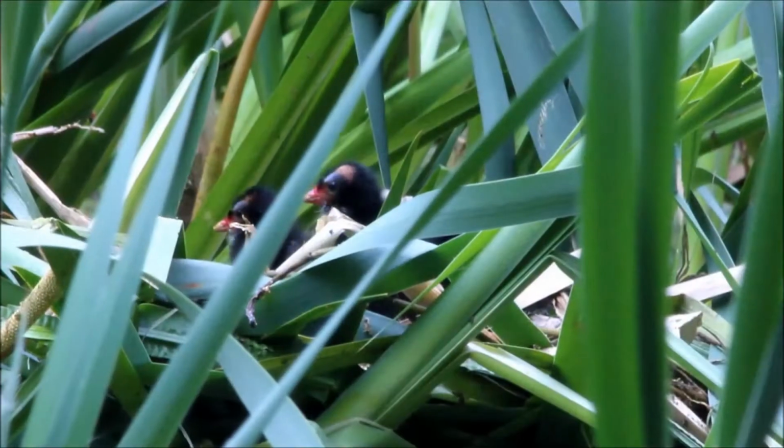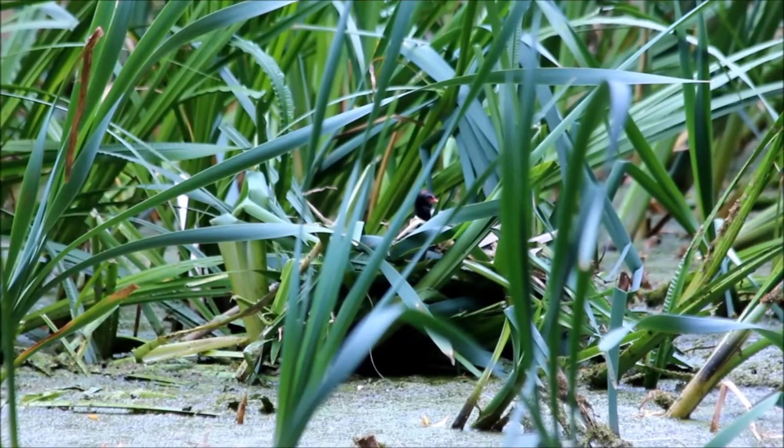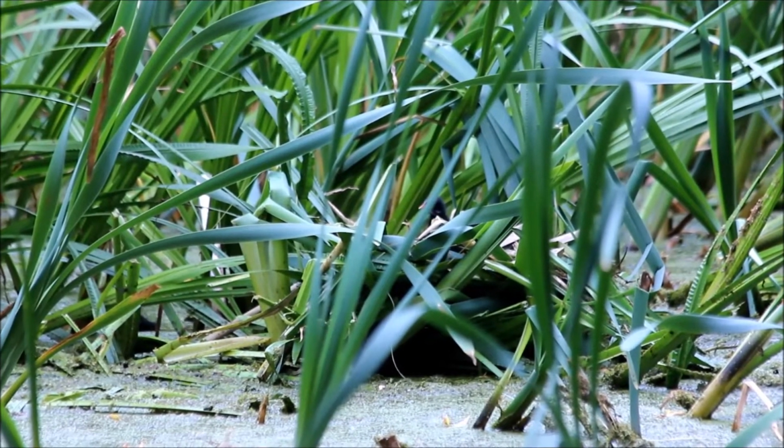This spectacular footage shot at the Nonsuch ponds shows the moment 5 small moorhen chicks left their nest for the very first time.